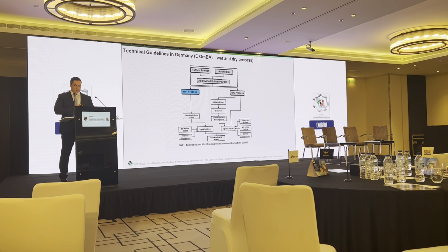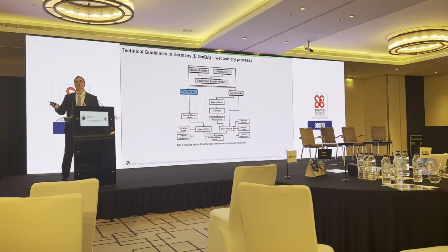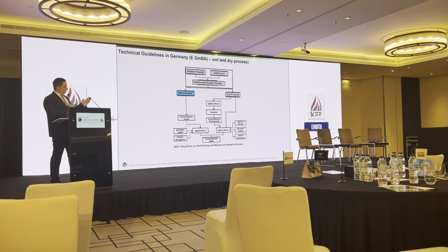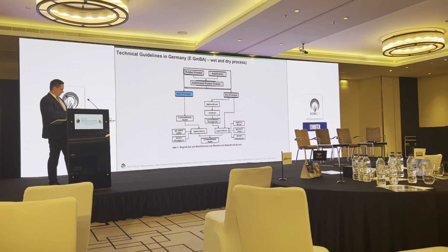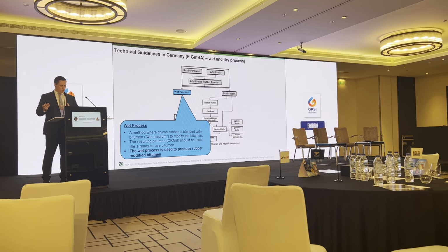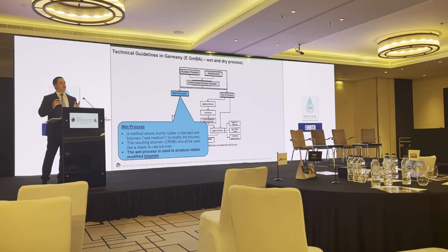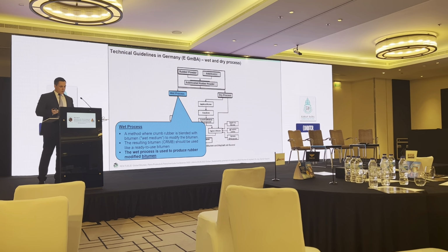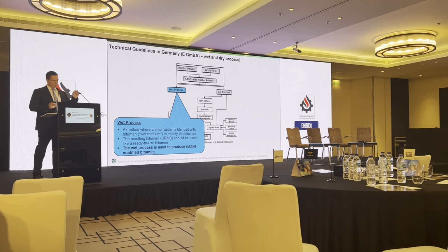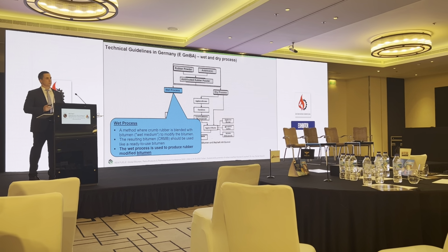In German technical guidelines, we differ between the wet and the dry process. I talked about this before. So in the wet process, the rubber is blended with bitumen. The resulting bitumen should be used like a ready-to-use bitumen. The wet process is used to produce rubber modified bitumen.